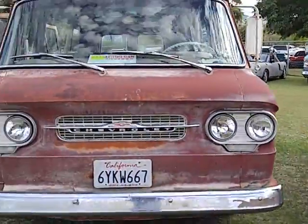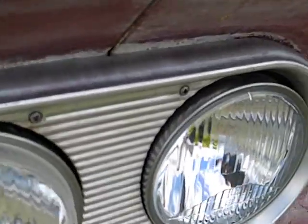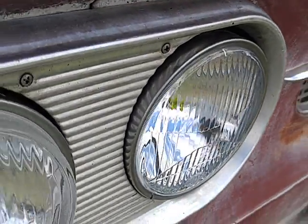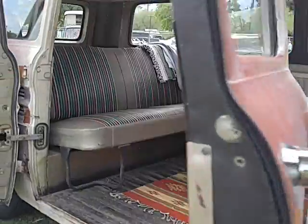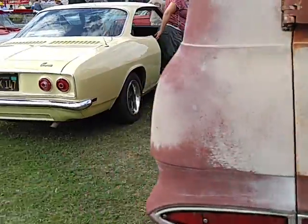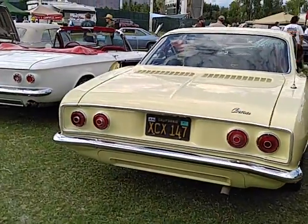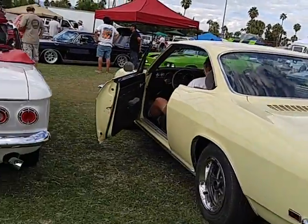68 Monza. And here's some beautiful Patina. Nice halogen headlights. That one's good for getting night crawlers, pointing right at the ground. Needs some headlight aiming work. Toolbox all locked up. Corvair. Black plate 68 Monza.